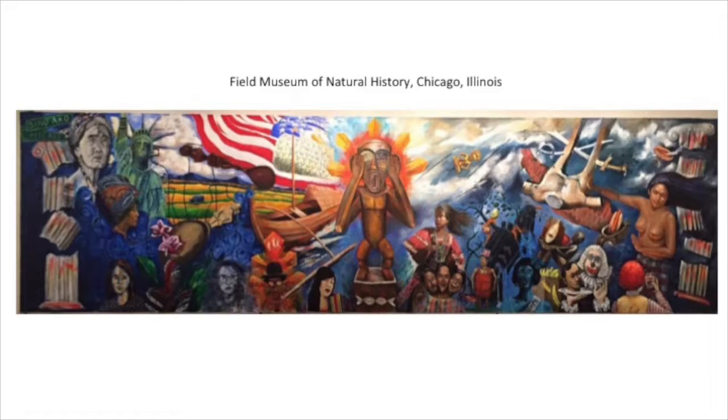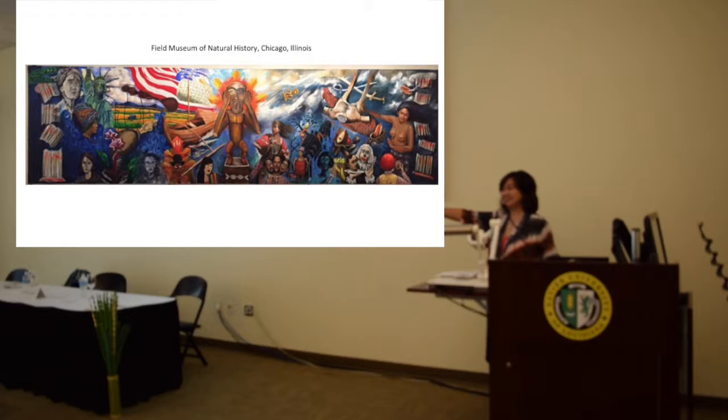And as you can see, the way this was created, one side was created by Philippine-based artists, the other side was created by Filipino-Americans. And the theme is the Filipino identity. Can you tell which side was Philippine-based and which one was Filipino-American? The one on the right is what? Philippines? Yeah.